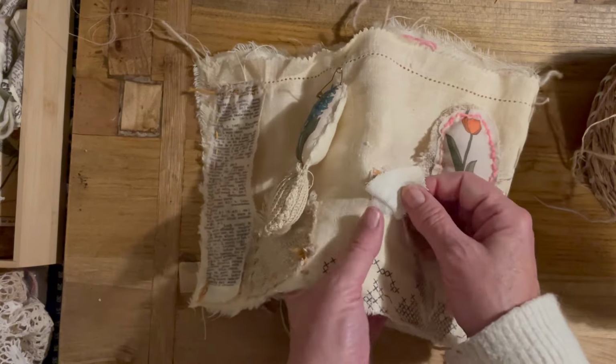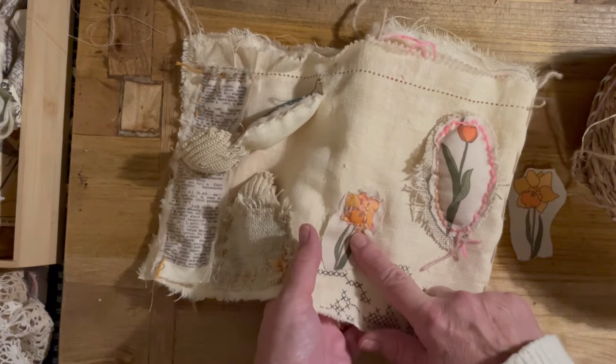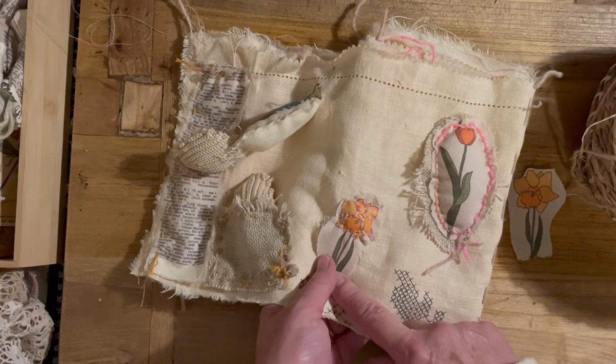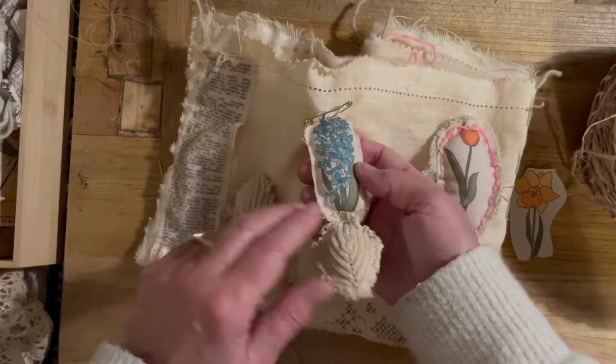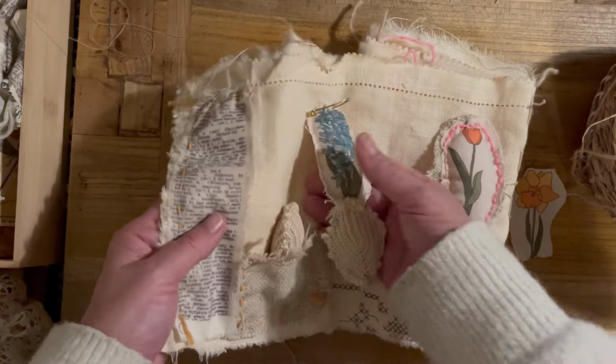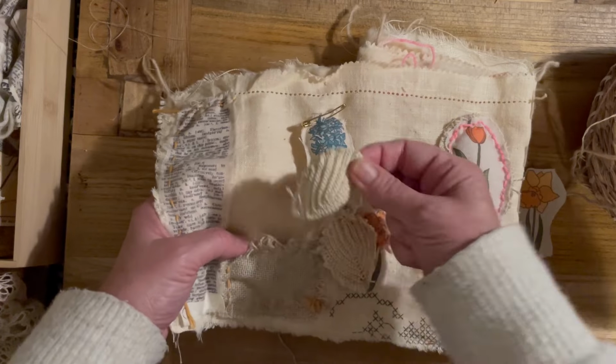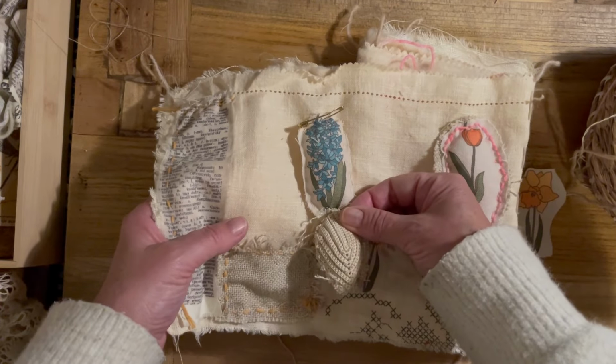So I put it on, and there you are. You can see I've padded it. I don't know that that's right. Am I really going crazy? I think I am. Maybe I should have put the little baby bulb on there. That would have been more in proportion.